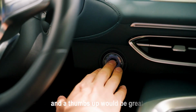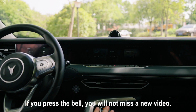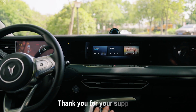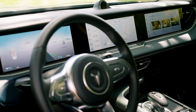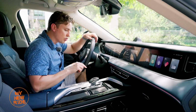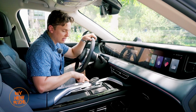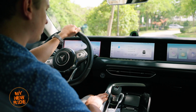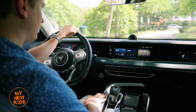When you hit the, frankly, unnecessary start-stop button down here, the dashboard rises up noticeably to reveal the three 12.3-inch screens that are embedded in this single pane. You can also raise or lower the dashboard using a dedicated button here next to the shift lever. When you do so, you get a simplified version of the UI on all three screens.